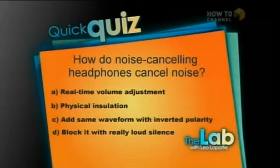Well, it's real-time volume adjustment. No, I beg to differ. It's physical insulation. Oh, you're crazy. It's the same waveform added to invert the polarity. Oh, no. You just block it with really loud silence. What is it? Choose your favorite character. We'll find out when the lab continues.